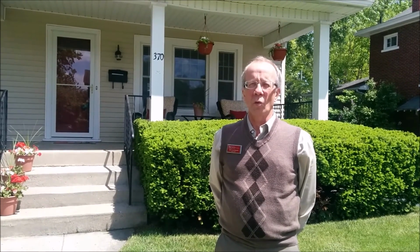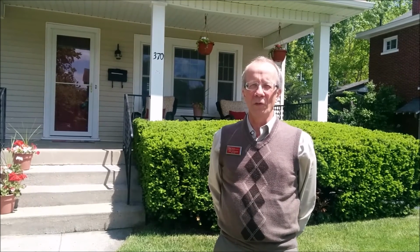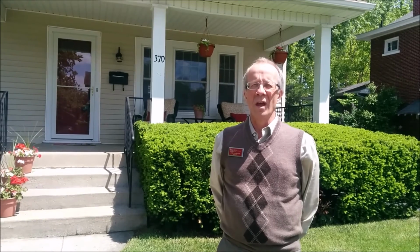I'm out in front of this Clintonville home at 370 Blenheim Road. This home is close to Whetstone Park, the bike path, Whetstone Library, and the Park of Roses. It's a three-bedroom, one-and-a-half-bath home with an updated kitchen and a fabulous dining room and second-floor laundry. Let's go inside and take a look.